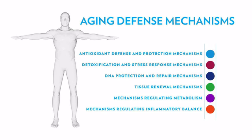With ageLOC Youth, we have focused on 6 specific categories of aging defense mechanisms. Now, we have focused on these 6 categories of defense mechanisms because these specific 6 categories operate within all the different cells in our body. So by targeting these 6 mechanism categories, we are maximally protecting our bodies against those aging aggressors.